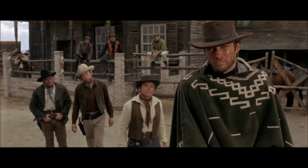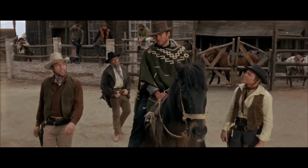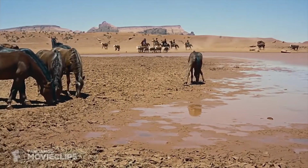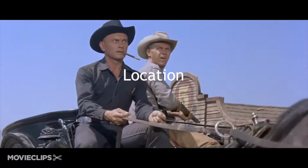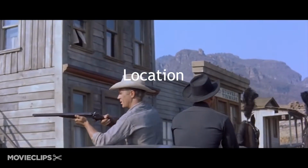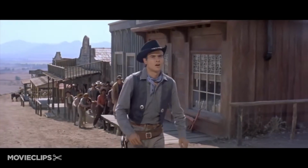In this video, I am going to compare the iconography of A Fistful of Dollars with the iconography of the Hollywood Western. The purposes of this film iconography includes location, costumes, and props. Westerns are typically set in an American West frontier town, with saloons, railways, and two-story timber buildings.